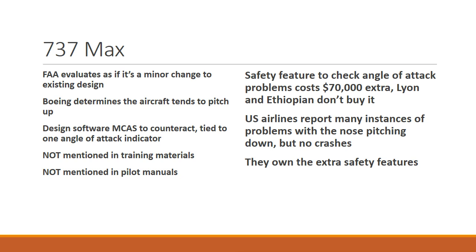Tied to this feature is a new safety warning that can show up in the cockpit if the angle of attack system is wrong. And I won't go into what all that means, but it's a new safety feature. It puts 3 words onto the screen that the pilots look at to see if everything's okay. Boeing charges $70,000 for it, and Lion and Ethiopian don't buy it.